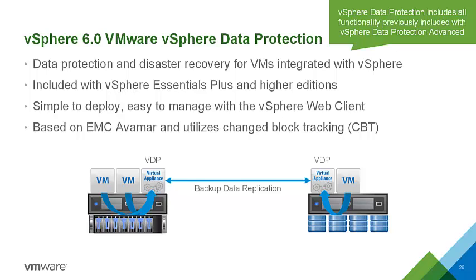So definitely a huge benefit to the relationship that VMware has with EMC. Avamar is an elite enterprise backup and recovery solution, and so we're taking advantage of lots of the secret sauce in Avamar inside of vSphere Data Protection around change block tracking and deduplication ratios and things like that. So all of data protection is managed through the vSphere web client.